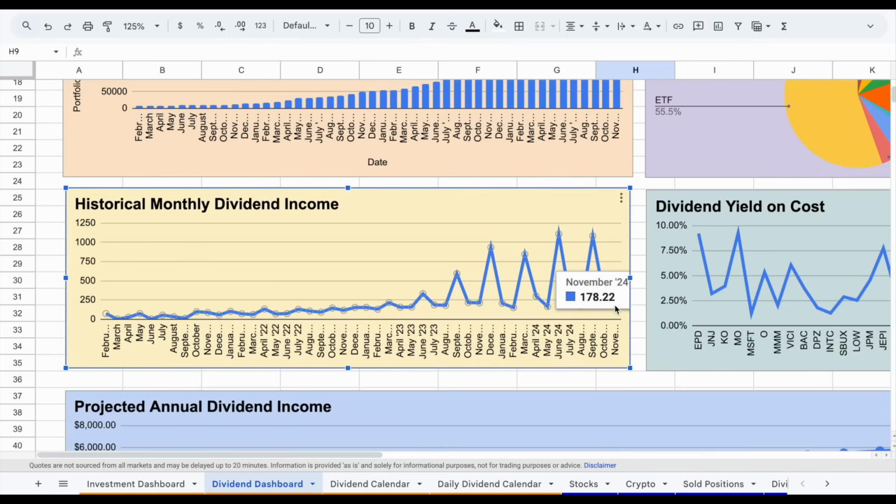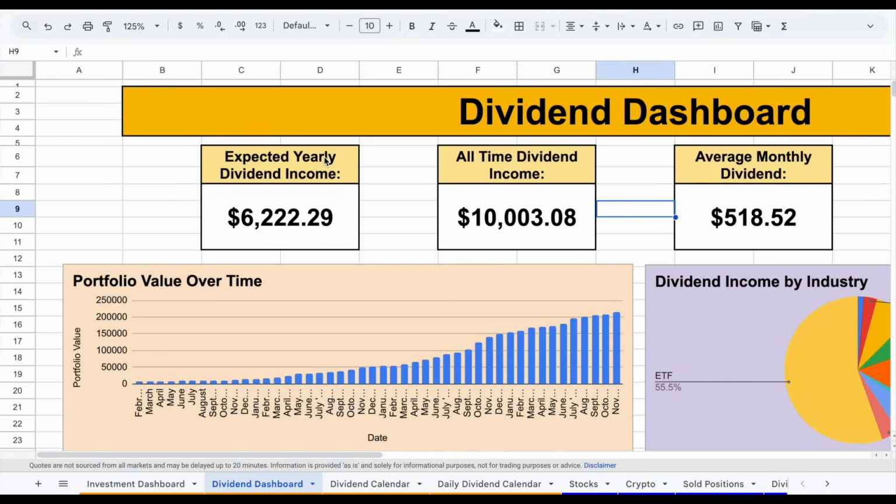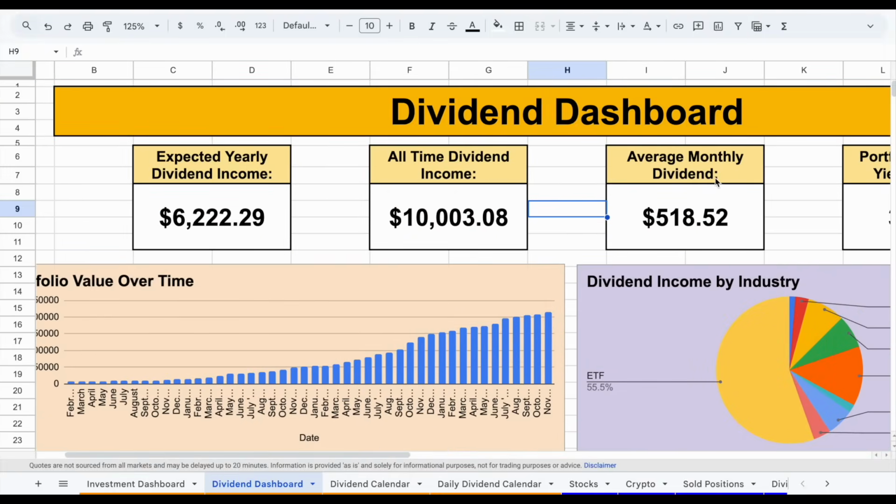We have a clear trend of a high month followed by a couple of lower months. The month of November, I brought in around $178.22 in dividend income. And before you get upset, again, yes, we're talking about a $216,000 portfolio. You might be thinking, that seems like a really low amount for a portfolio that is that size.